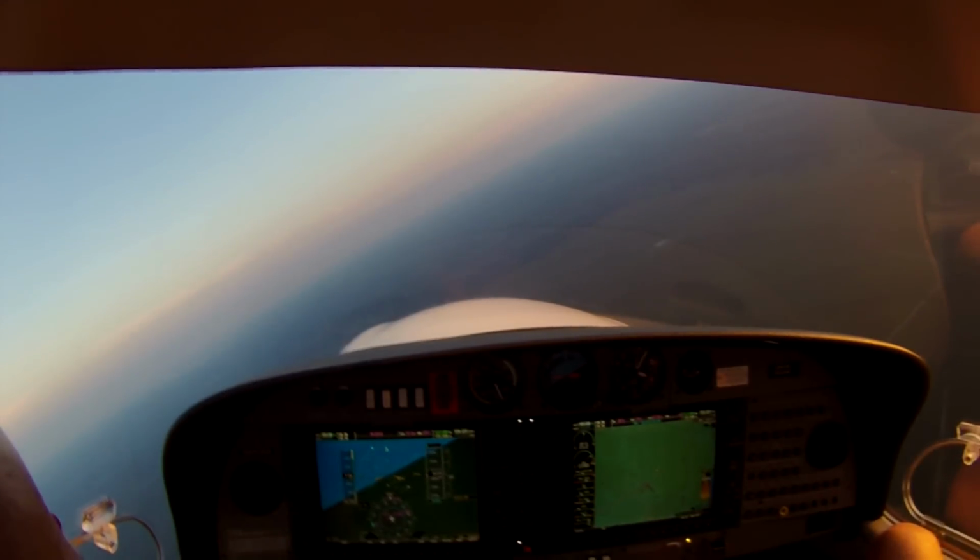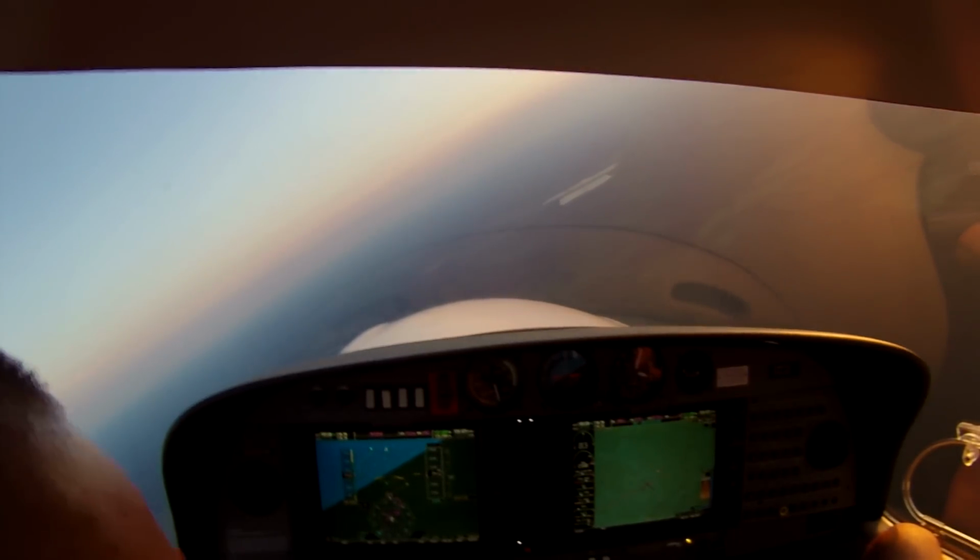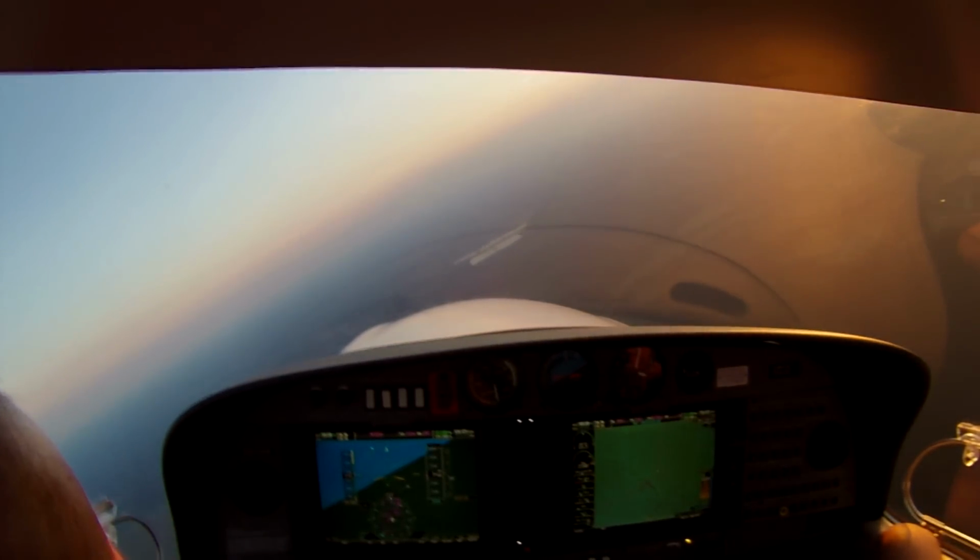Pitt-Greenville traffic, Citation currently 50 miles due north of the field, inbound for runway 20, Pitt-Greenville. We're out of 15.5.